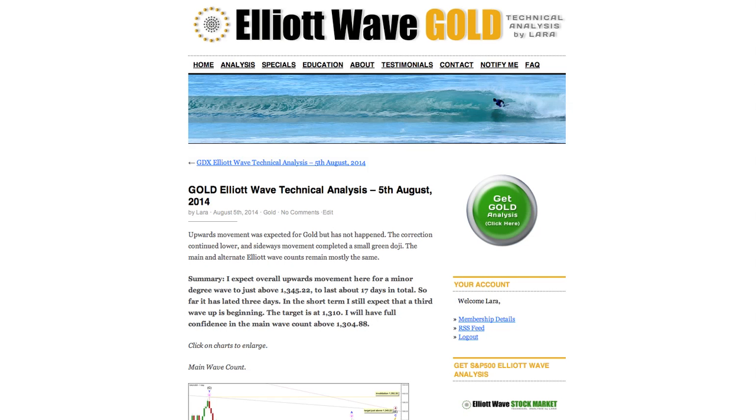Eastern Standard Time. I was expecting upwards movement. I was expecting most likely to see a third wave up towards 1313. That's not what happened. Price moved a bit lower and mostly sideways to complete a very small green doji candlestick. I'm expecting that was a continuation of a second wave correction, and I'm still expecting it's most likely we're going to see a third wave up.